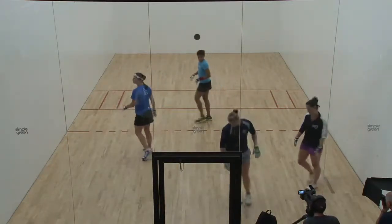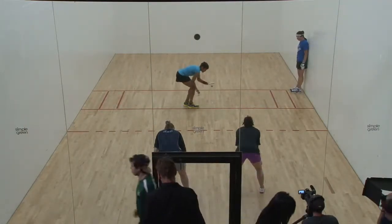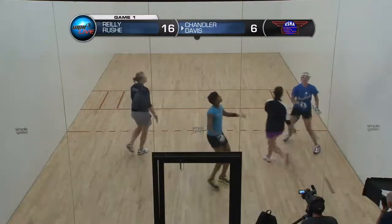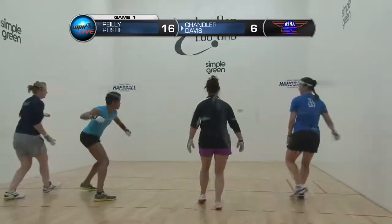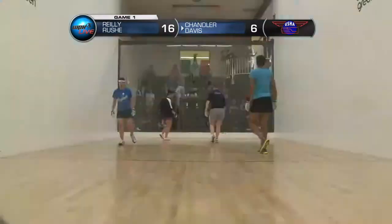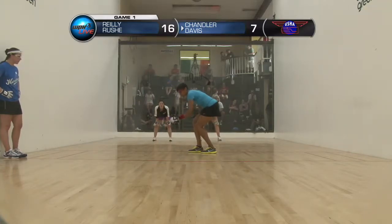Point. Side out. 6-16. 6 serve 16, first game, women's pro doubles finals, United States Handball Association's four-wall national championships, 62nd edition. Good shot. Point. Gonna see more of that. 7-16. Straight down the wall.